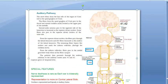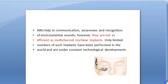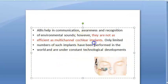This is the auditory pathway from your medulla, pons, midbrain. It goes to 41, 42. And how does it go? From the 8th nerve, cochlear nuclei, to the superior olivary nucleus, lateral lemniscus, inferior colliculi, medial geniculate body, to your primary auditory cortex, 41, 42. So that is why they're putting it directly on the brainstem. But they have not tried this much, and it is not as efficient as the multi-channel cochlear implant.